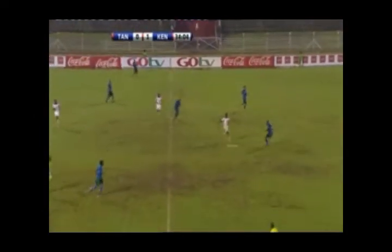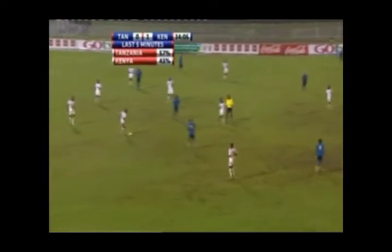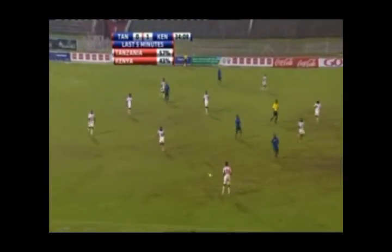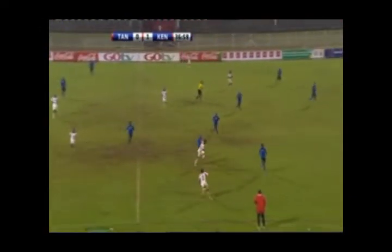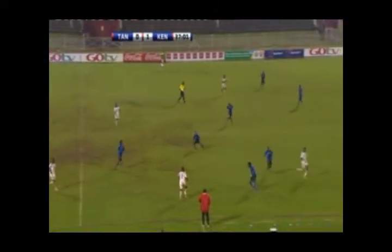Every side, the right, the left, and the middle as well. 57% ball possession in the last 5 minutes for them. Just tells you, loading it in the last season, right up to the last game, wasn't it? Well, that's true, Bernard.